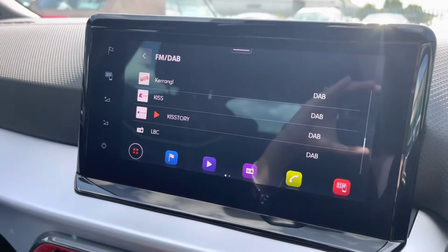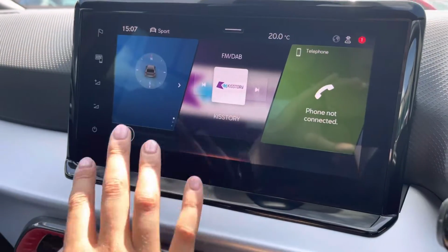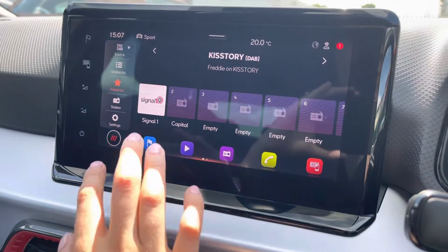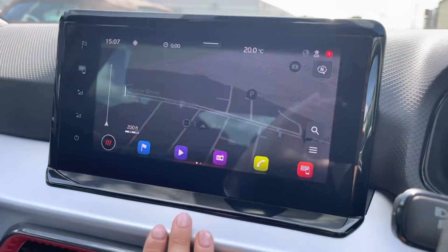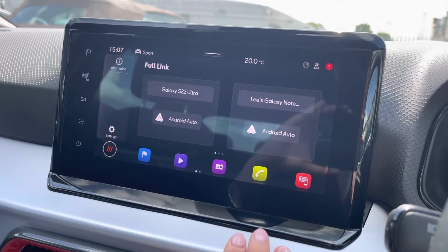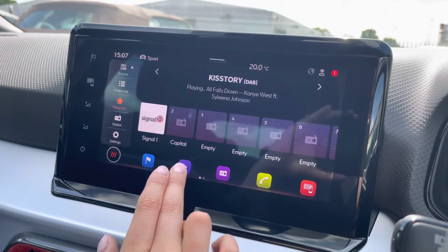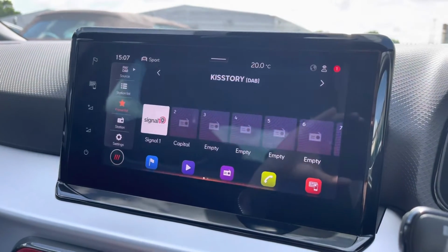In the centre, we have got the multimedia screen display, which allows you to use the touchscreen display. You can use all these different options, including the full DAB radio system. We've also got the navigation system with the map display, and also the full link option for phone integration, which is perfect for driver safe apps such as Google Maps and Spotify. And we do have Bluetooth hands-free.